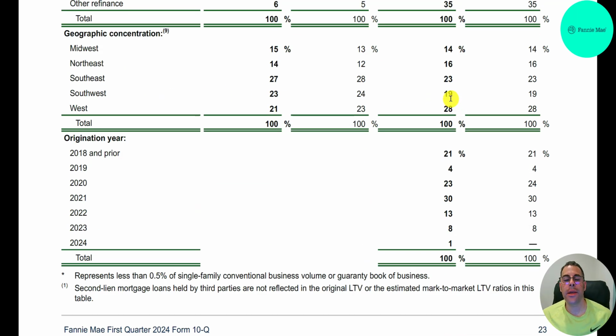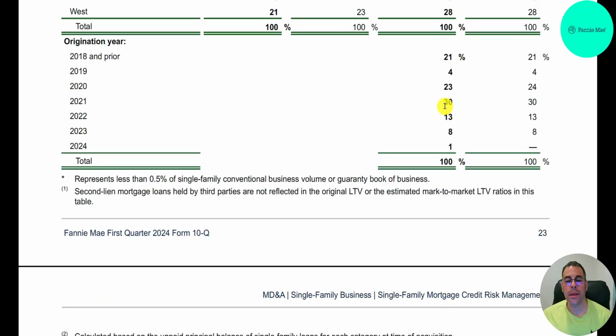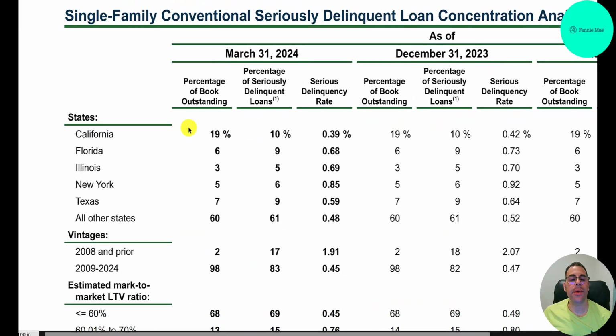The biggest part of the US is the western part, 28%. Second is southeast, 23%, southwest 19%, northeast 16%, midwest 14%. The biggest origination year is 2021, 30%. 2020 was 23% of the loans. 2018 and prior is 21%. 19% of their portfolio is California. 10% of their delinquent loans is California.